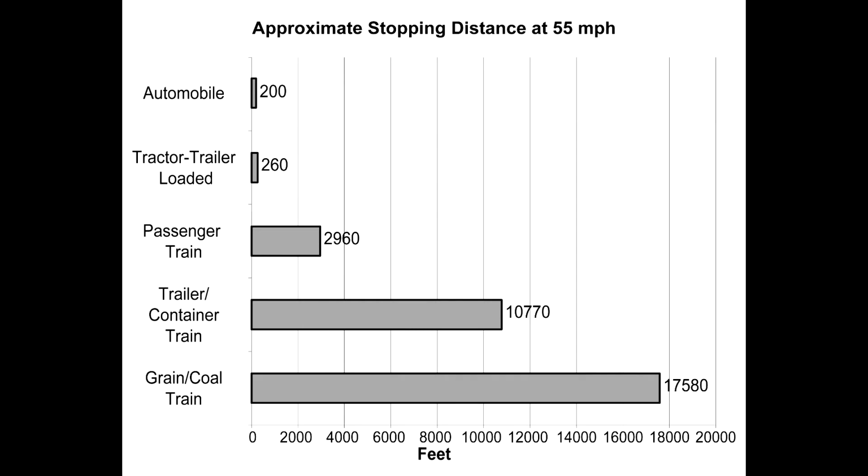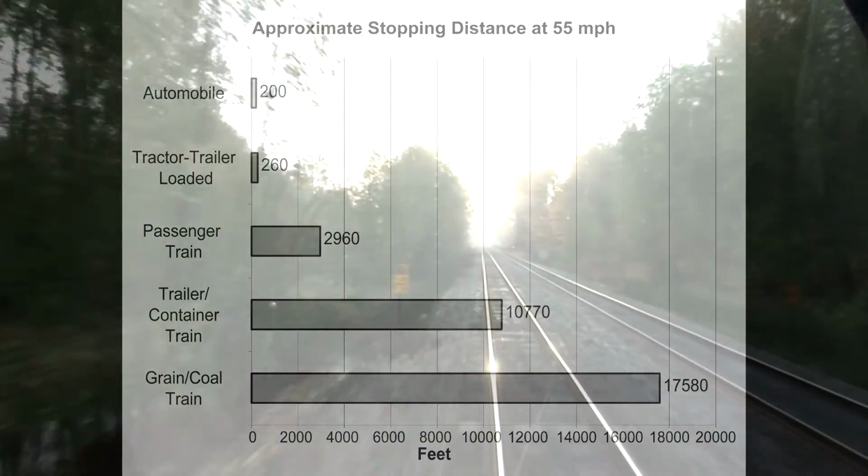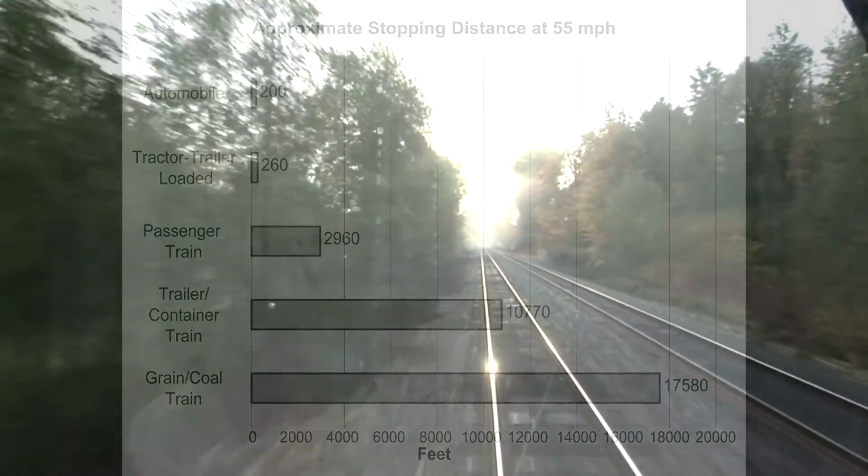The inherent efficiency of steel wheels rolling on steel rails has the consequence of very long stopping distance. At normal operating speed, stopping distance is much greater than sight distance. Operating a train is like driving a car in almost zero visibility weather conditions on an ice-covered road.